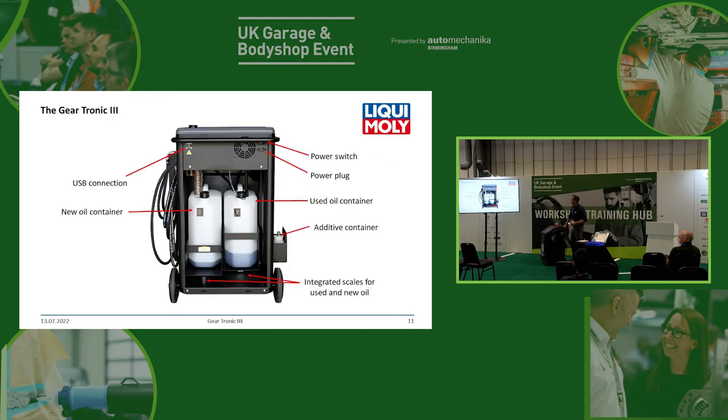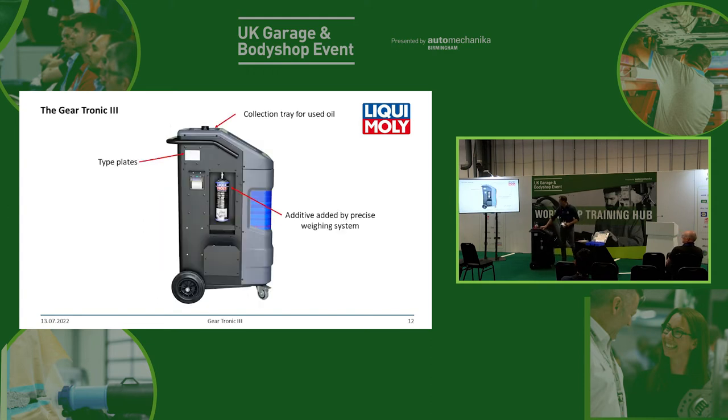On the back, you see here the USB connection, the power switch and the power plug. And on the inside, you see two containers, for used and fresh oil, with 25 liters. We have also additive containers, and two integrated scales for used and fresh oil. On the other side, we have directly the can from Liqui Moly, where the machine can suck up the cleaner and bring it directly into the circulation of the car. That means you have to do nothing.